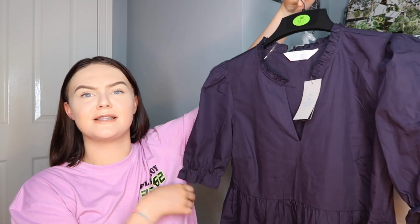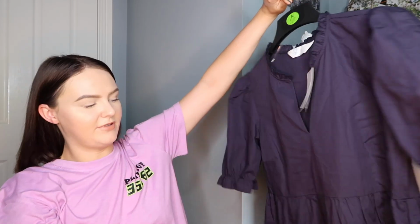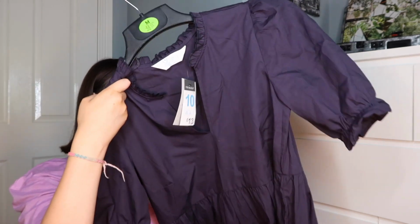And I wish I'd actually seen this at the beginning of summer, because I definitely would have got my wear out of this a lot more. But I suppose you could put it on with some tights and some Chelsea boots in the winter, but it is so nice. The material is quite thin, and it's not see-through, but it's not the best material, but it is summer, so at least it'll be cool and it won't be too warm. But yeah, I absolutely love this dress, and you will see it a lot better in the next clip.